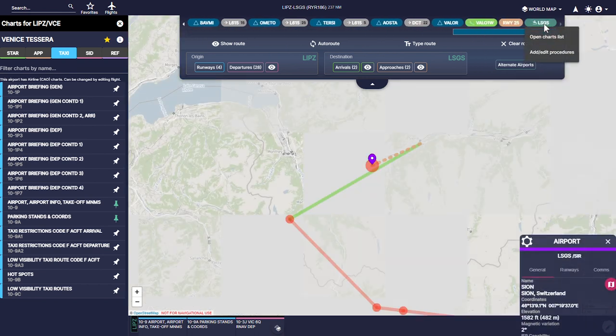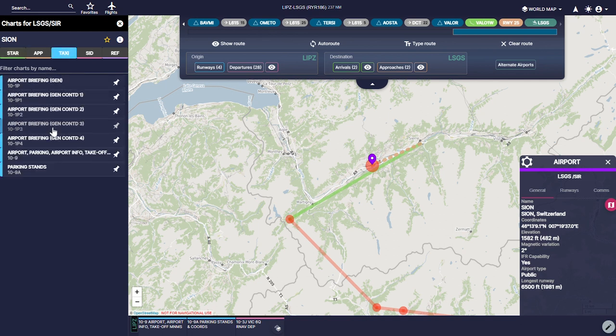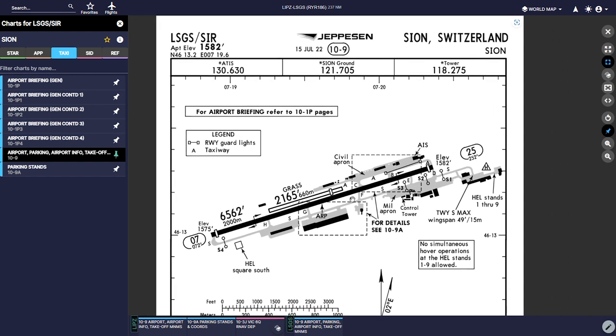Going over to our destination, we'll open up the charts. And here's the information for the airport. We'll be coming in on this airport, on this parking area up here. This is the terminal right there at that particular point.